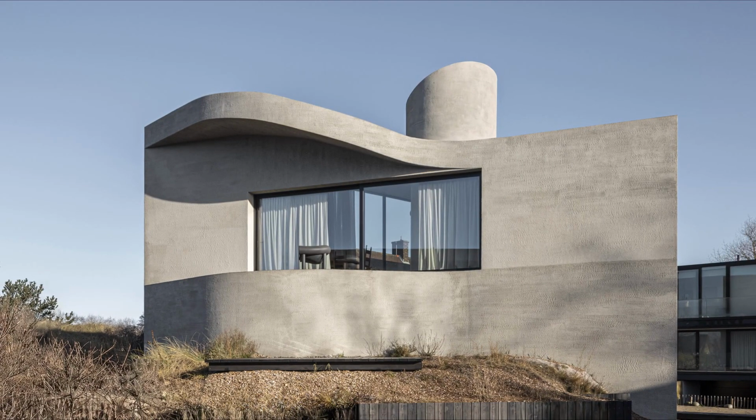The first glimpse of the villa is a statement of architectural boldness. The concrete doesn't just sit on the land, it flows, mirroring the undulating rhythm of the nearby dunes. That wavy roofline isn't just for show. It creates a sense of movement that makes the heavy material feel light, almost as if it's been shaped by the coastal wind over decades.